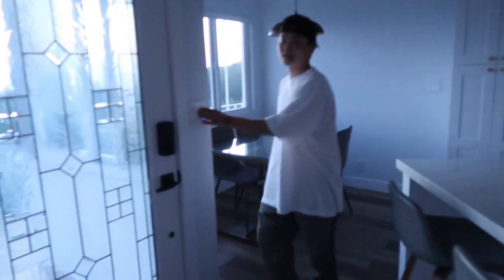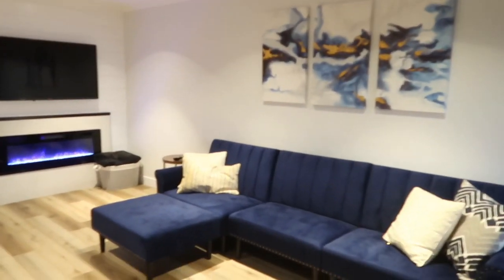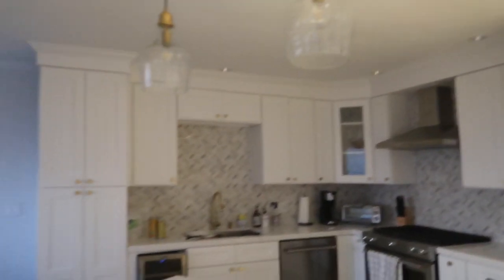I love how at the beginning of the tour, it wasn't pitch black. But now it's gotten pretty dark. It has this dimming feature, so you hold it and then that's how we turn on the lights. There's different settings. I don't know, it's pretty cool. But yeah, these lights turn on as well.